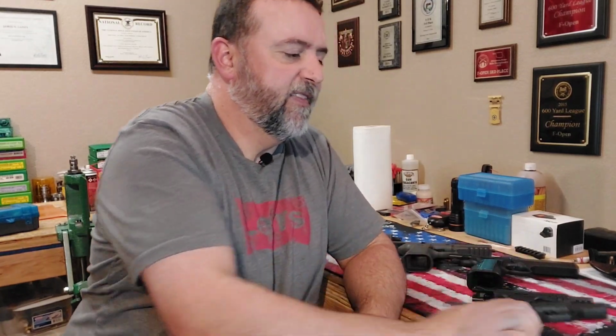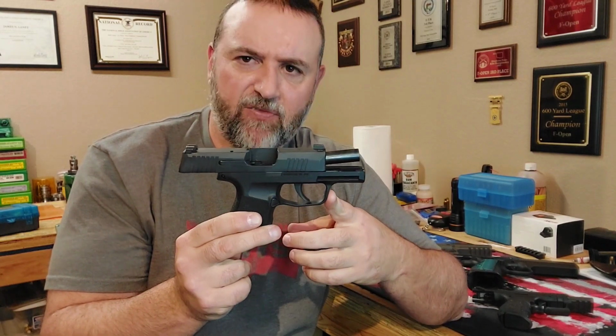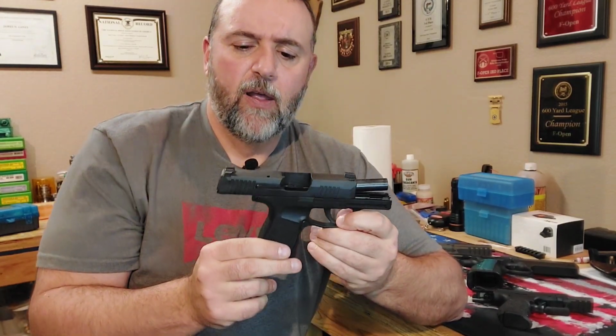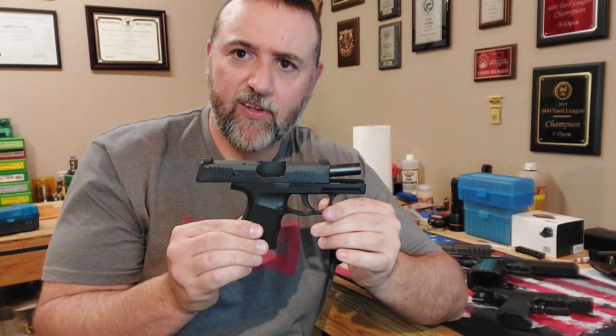Now, you take this 365, it's probably around 15, 16 ounces. It has a 10-round magazine. If you're using the standard mags, you can get some 11, 12-round mags for it. But it's a lot lighter. It's a lot more comfortable to carry. It's really easy to conceal.